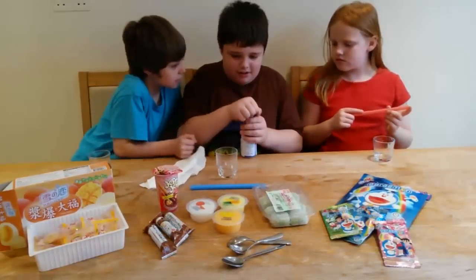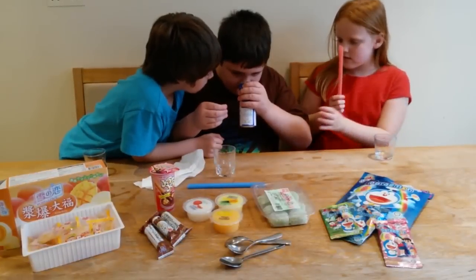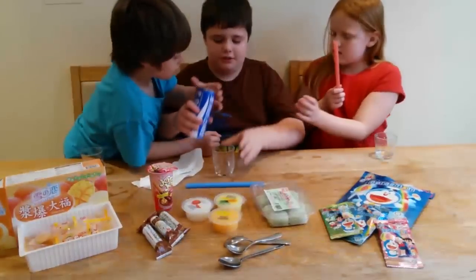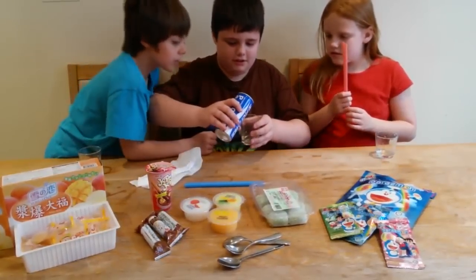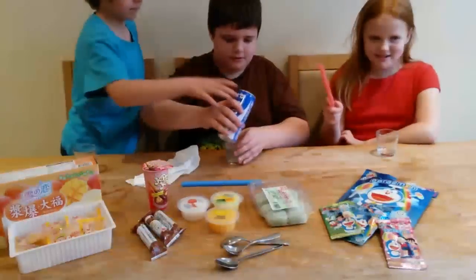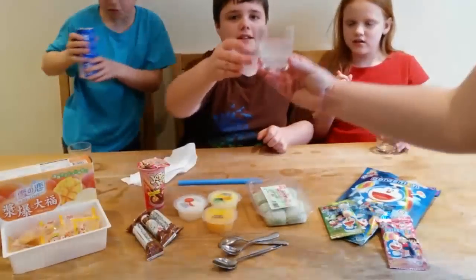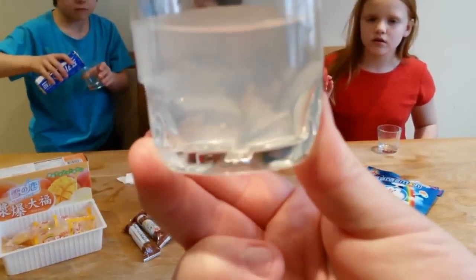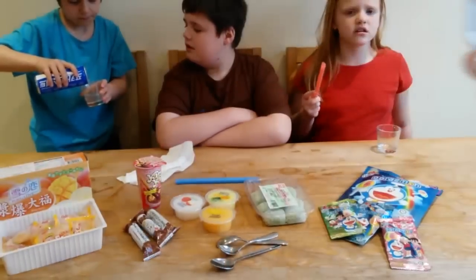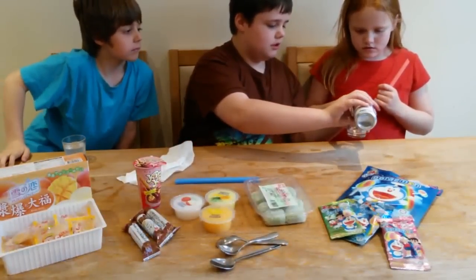Can you smell it? We've all got colds still. We've been suffering with these blooming colds for so long. We've all kind of lost our sense of smell. Let's see what it looks like. Oh, it's white. Oh, it's clear. Good. Can we hold that up to the camera? It's like a rusty colour. Yeah. It looks like the other one. Not too much. It just smells a bit like lemonade, actually.